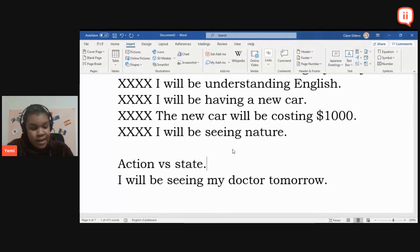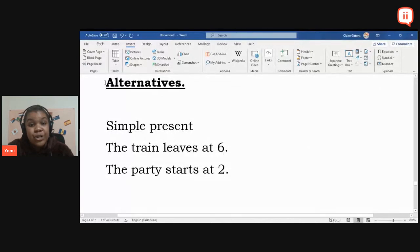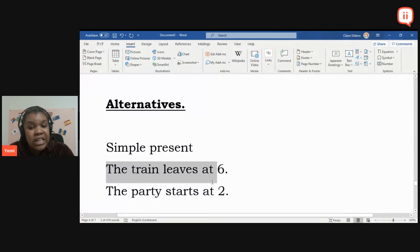Okay, so let's go on. Here are some alternatives, some other things that you can use to talk about the future. So we can use a simple present, regular present tense. Look at these two examples. The train leaves at 6. So even though we're using the simple present, just leave with an S, it's something in the future.